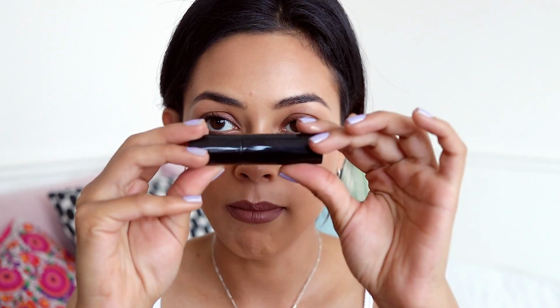I'm actually going to mix a lighter colour on top of that, and I'm taking the Urban Decay Matte Revolution lipstick in the shade Stark Naked, and I'm just going to place that on top just to make it a little bit lighter.